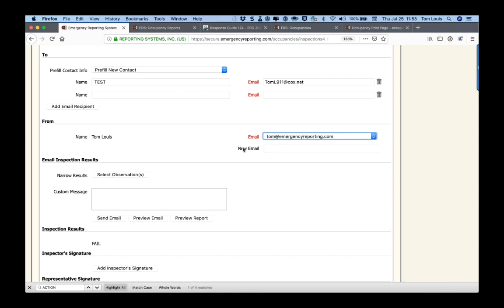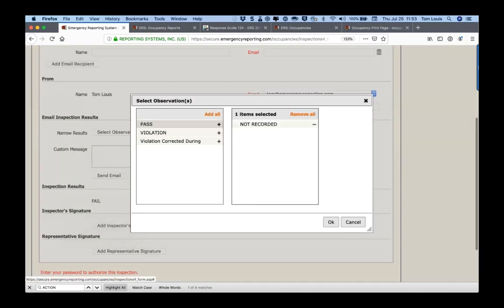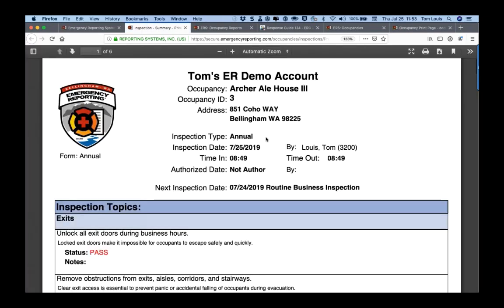This came from me. Now, here's where those observations come into play. If I were to select everything, I'm getting this massive report. Not so helpful when it comes to delivering good customer service. And it's a big one, so it's going to load here. And then I'm also, let's see, there it is. So this is a 6-page document.